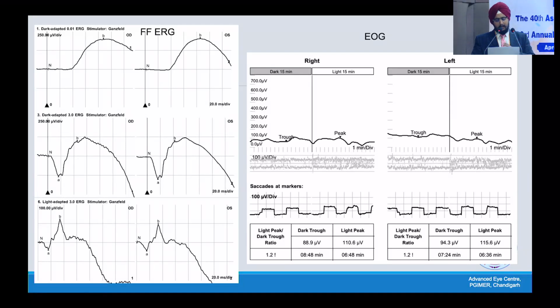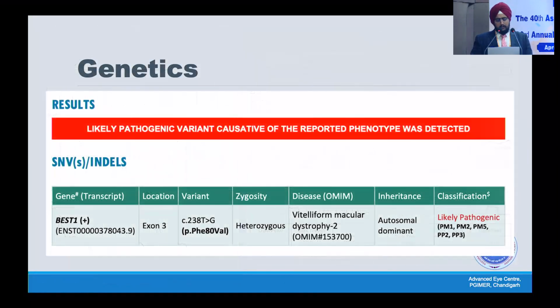That is normal. And then you go on to the electrooculogram, which shows you a reduced light peak to dark trough ratio of about 1.2, and the genetics confirmed this to be a BEST1 mutation, autosomal dominant, compatible with BEST disease that we see typically in children.